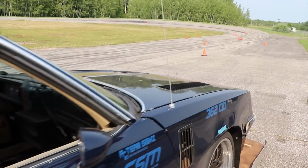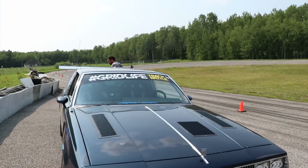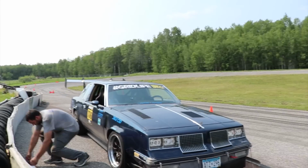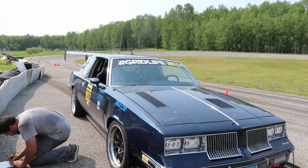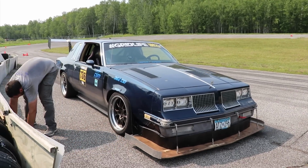Like riding in it, like many things, you watch a video of it and it doesn't really do it justice. You kind of got to go for the experience, and this is something that you got to do. If you get a chance, if you got a buddy that does it, or you go to Gridlife or anything, this is a whole different animal, even compared to drifting. So this is where it's at. It's a lot of fun.